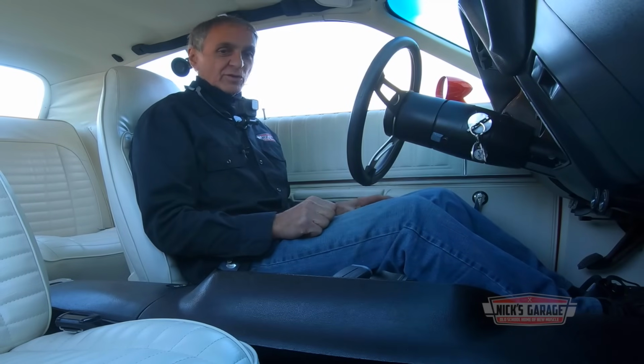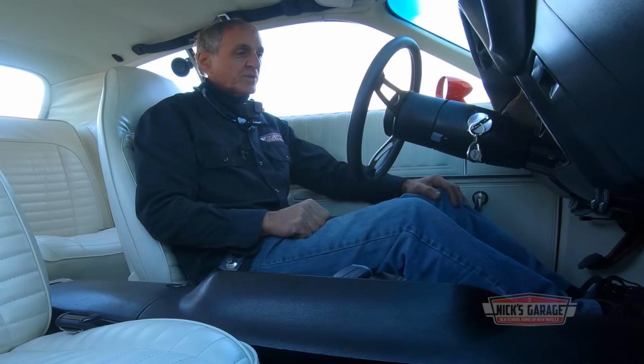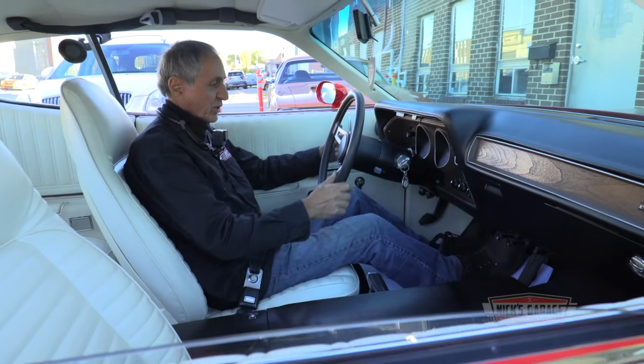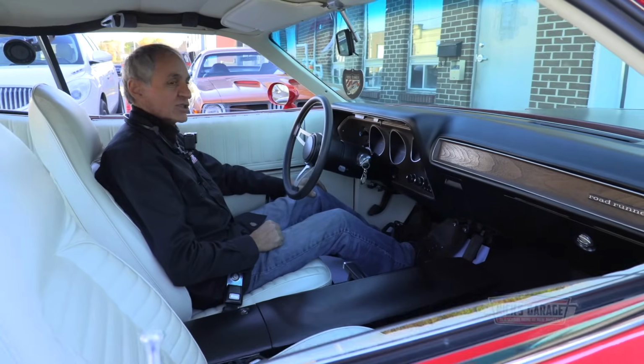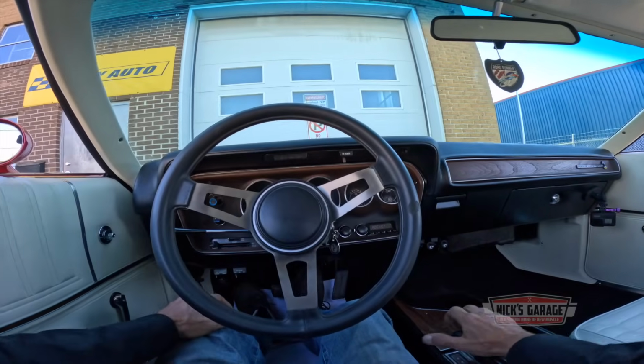This car came, I noticed it's got rear ashtrays on the rear panels. It's got machine gun exhaust tips on the exhaust system. Beautiful, just beautiful. Tough steering wheel, rally dash, sport mirrors. Very, very clean car.